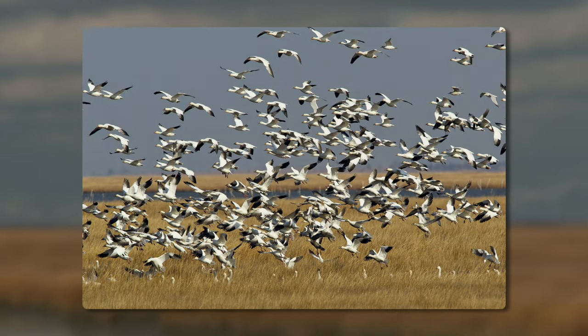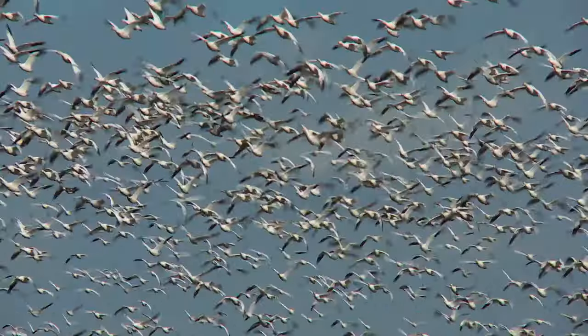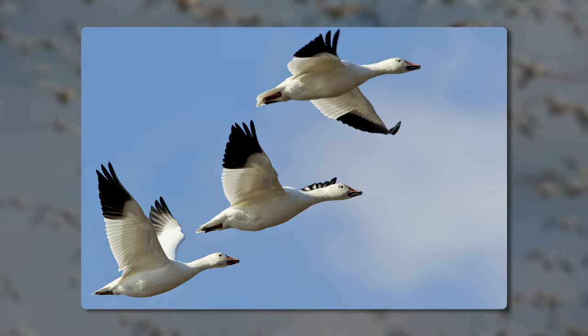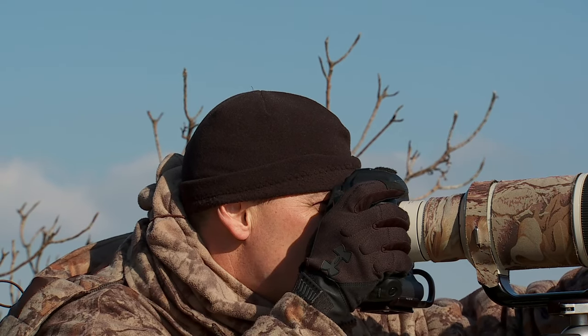All right, that is a lot of snow geese. I don't know, 5,000, 6,000, 7,000 of them in that flock. Really a spectacular scene. All right, so my exposure right now is 1/2500th of a second at f8, and I'm using an ISO of 400.